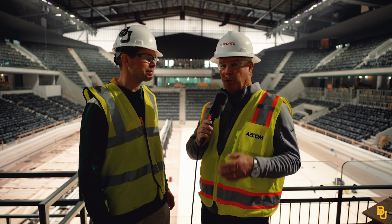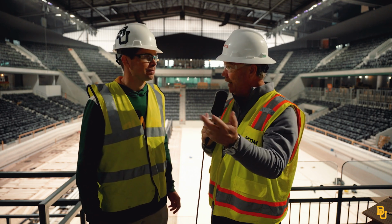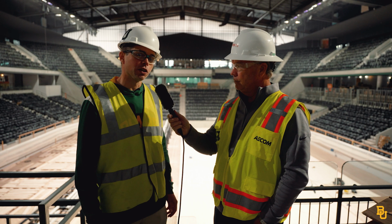Good. So what people can see looking around here now is no center hung scoreboard like we have in the Farrell Center. It's the video boards at either end, the north and south ends. That's correct. We've got video boards on each end. We've got ribbon boards on the east and the west.